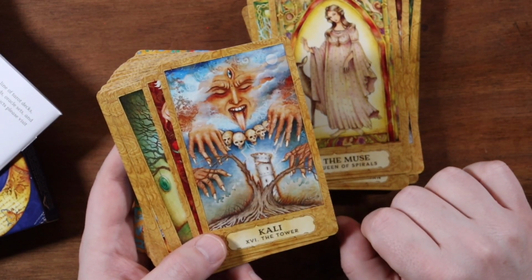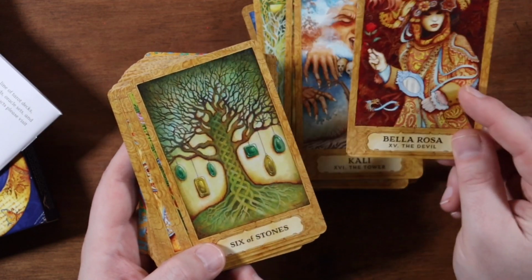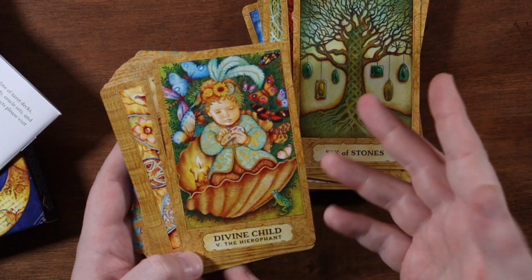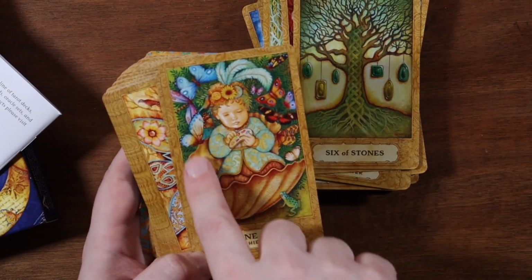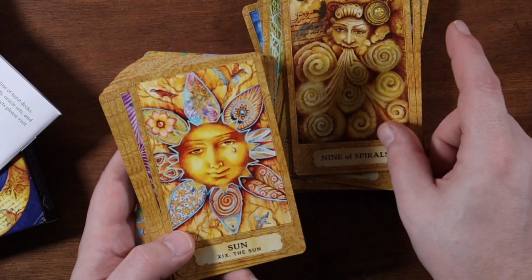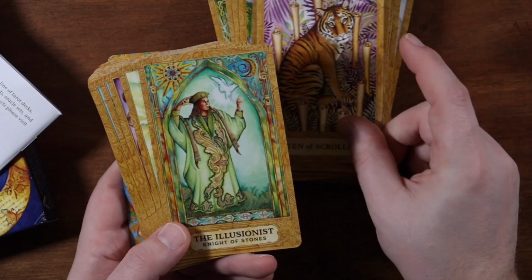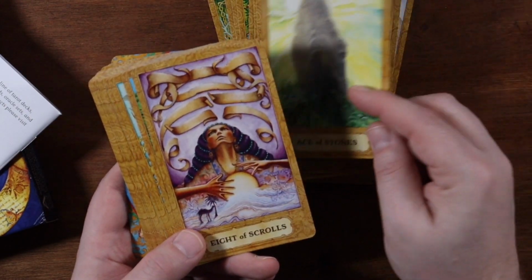Here we have Kali as the tower. And that's the thing. It's an interesting thing in terms of this Hierophant is interesting, the divine child. This reminds me of some children's books I had when I was a kid. I don't know why. What I was going to say about Kali is, when we take deities out of their cultures, what are we saying about them? And I don't have a good answer for that.